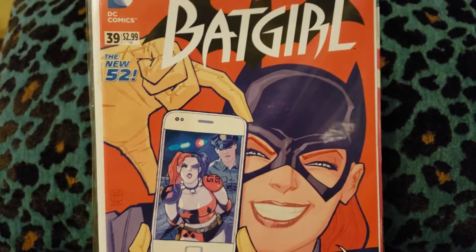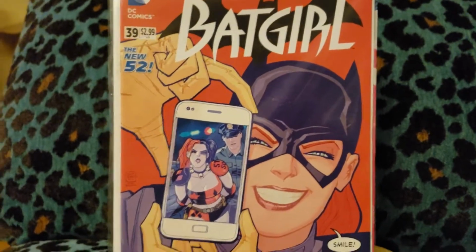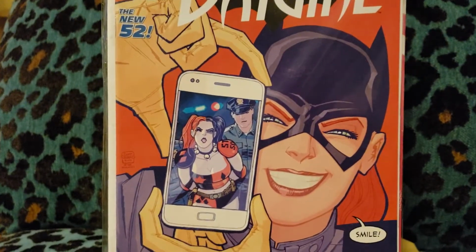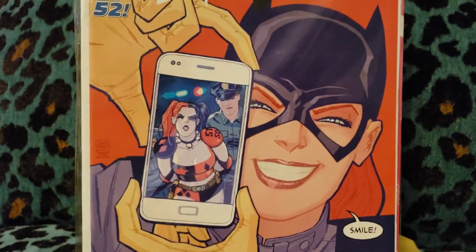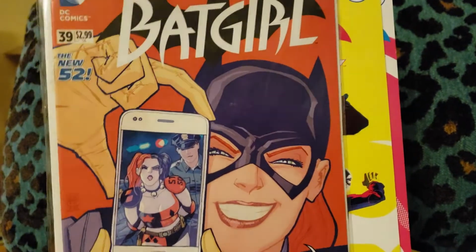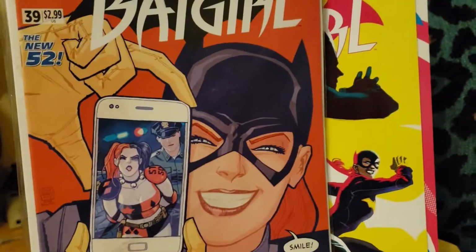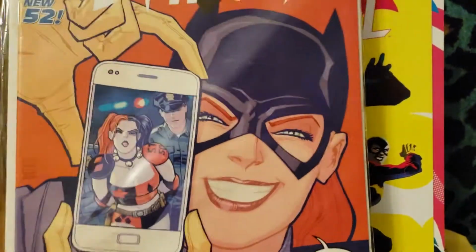I'm not in my normal spot, but I definitely want to smile. These are some 25-cent books. I was amazed to see a run of 25-cent books.